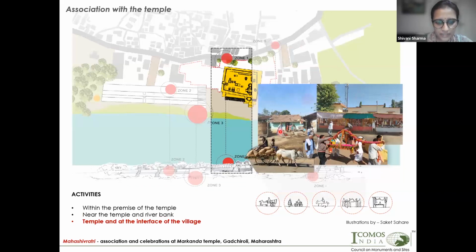If you see the interface of the temple and the village, which is basically this road, this is basically used by people for their daily activities, and also for any kind of processions which are maybe in 15 days or 1 month, or for that matter in maybe our quarterly events, basically. So this path majorly acts as a processional path, and also the path which is used by people on daily basis.